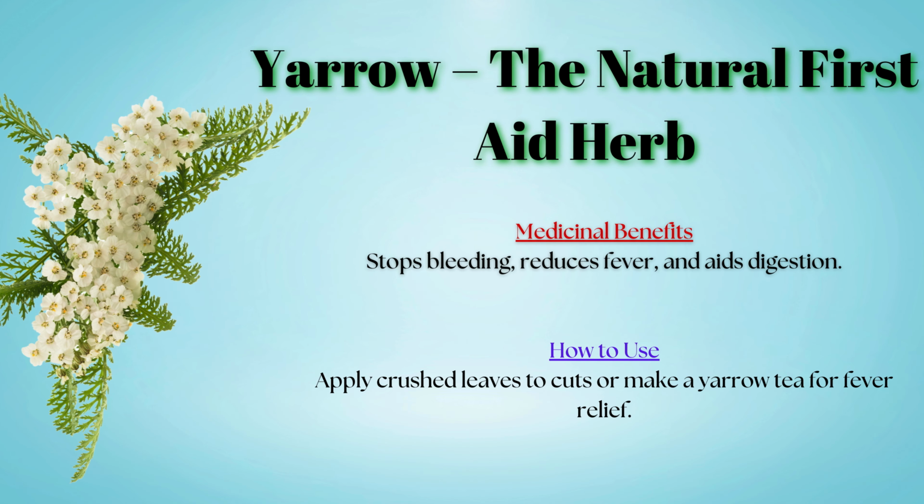Yarrow, the natural first aid herb. Ancient warriors used this plant to stop bleeding. Yes, it's that powerful. Stops bleeding, reduces fever, and aids digestion. Apply crushed leaves to cuts or make a yarrow tea for fever relief.